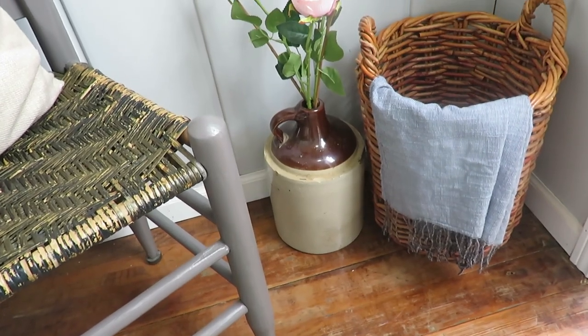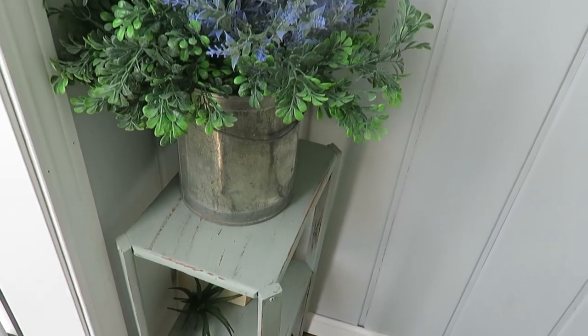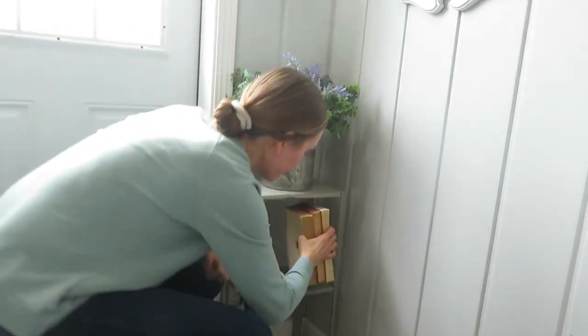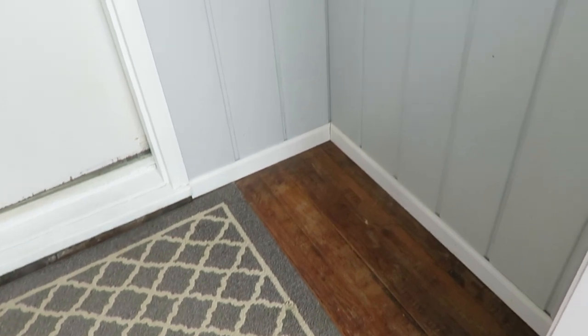Welcome to my front entry of my home. This is a very small little space that I'm going to be decorating for you for spring with my simple, thrifty cottage style decor. So here it is, all empty.